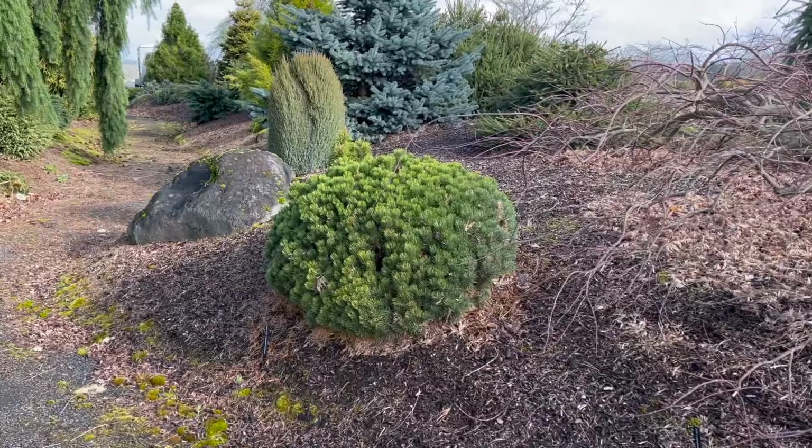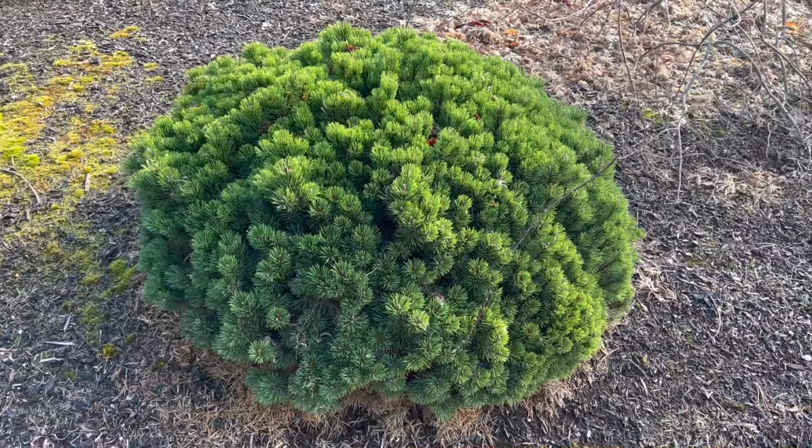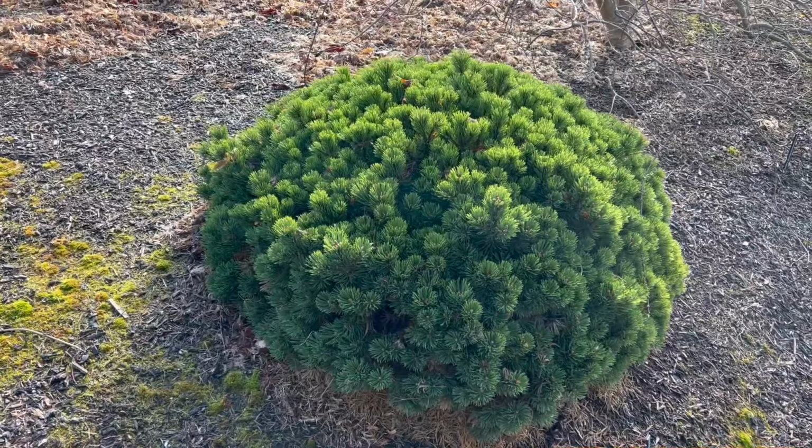And one can never have too many Mugo pines. Here's Pinus mugo Sherwood Compact. Another nice, tightly branched dwarf cultivar that has good structure.